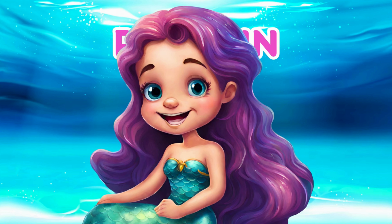This animal is black and white. It lives in very cold places, and it has wings, but it can't fly. What is it? It's a penguin! Wow, you're doing great!